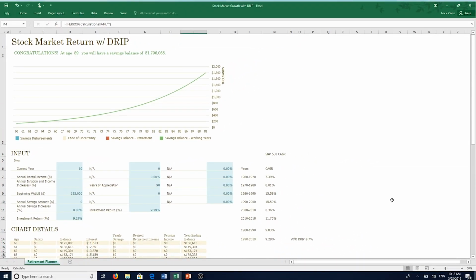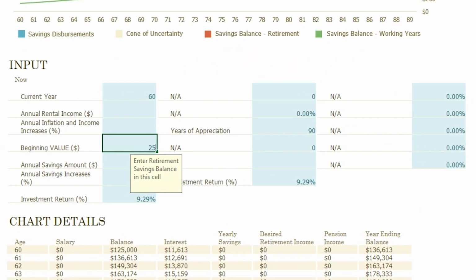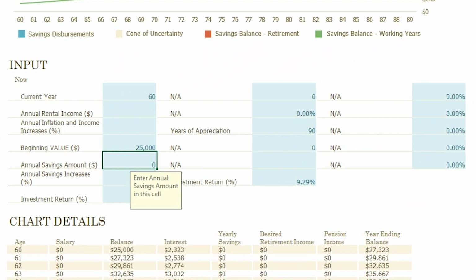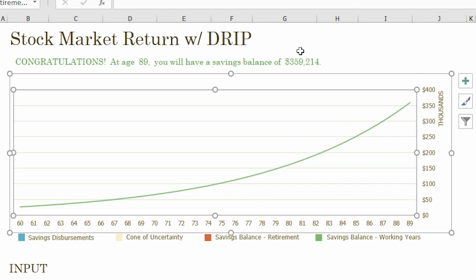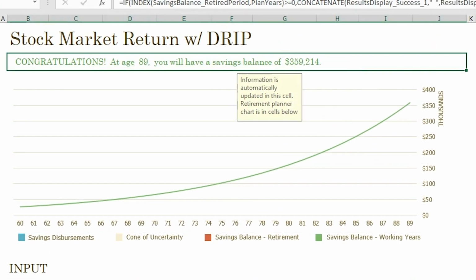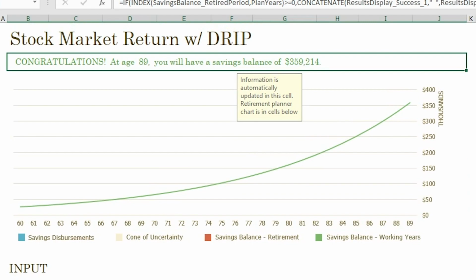The stock market allows us to only invest the amount of money that we have. Okay, so we're going to take that same $25,000 and put it back in the stock market, and we're going to see what type of growth rate we have then. So at that same 9.29% over the same 30 years, our $25,000 investment becomes $359,214.